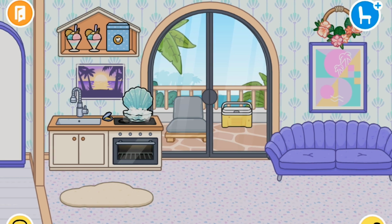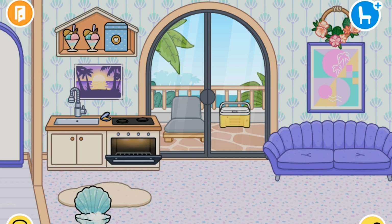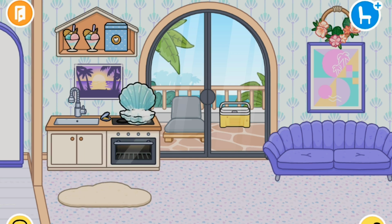I wanted to add a fridge, but I just added this onto the stove. No, that's a stove. I don't know. Whatever this is, I pretended it was kind of like a fridge thing because I found this in the fridge section. So, I mean, it's practically a fridge.